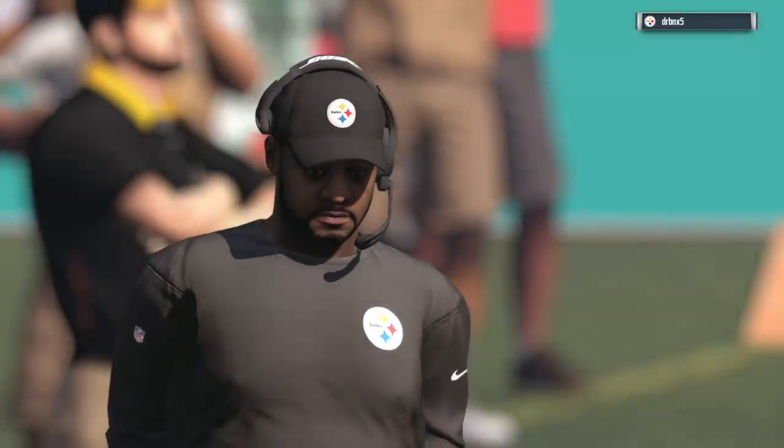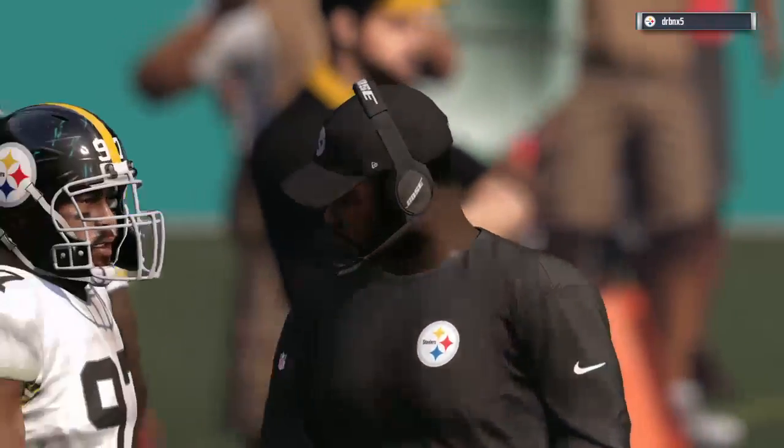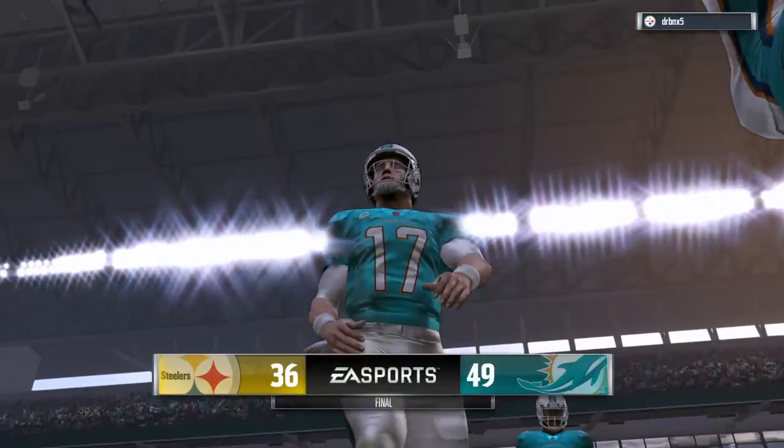A big offensive explosion helped leading them to victory. And the defensive guys, they're just saying, hey.